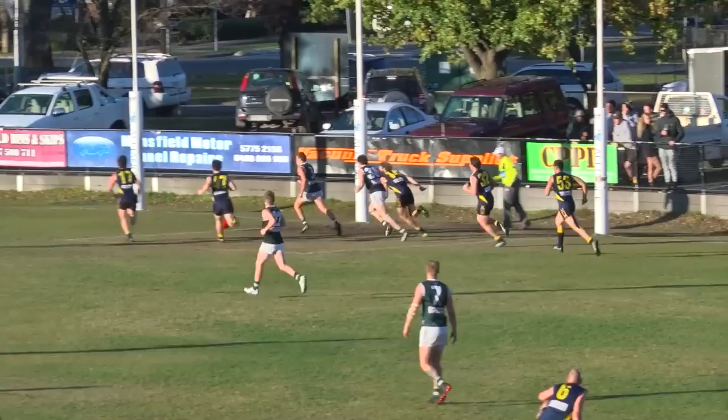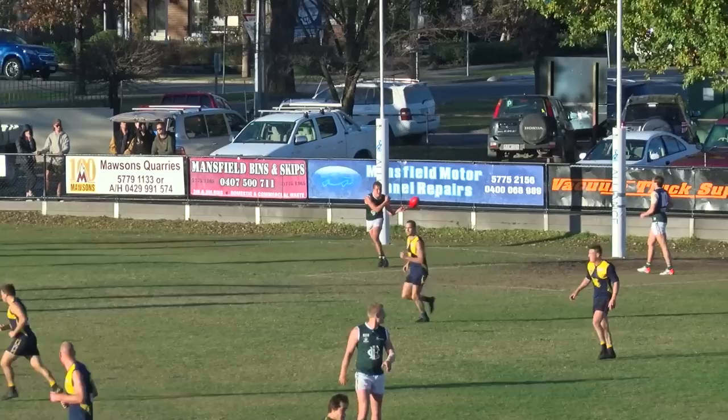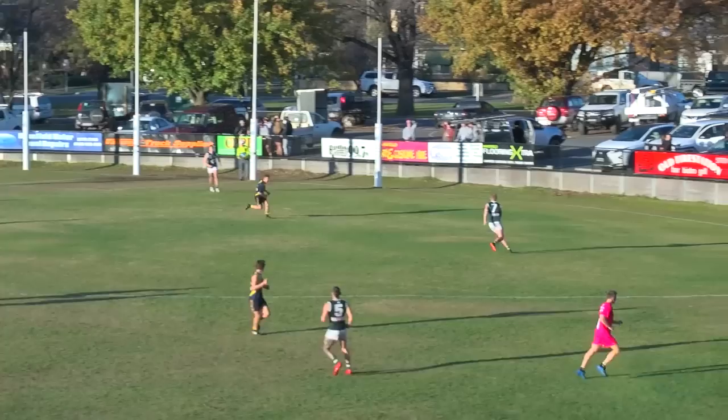And good defensive work there by the Echuca side. They force it through for a point. No, I think it was out of bounds. Post. Oh, hit the post. No, it's a point. A point. All right, okay. Umpire waves the flag, so it's a four-point ball game.